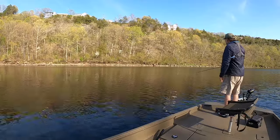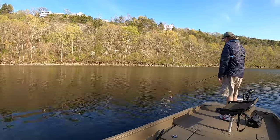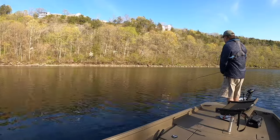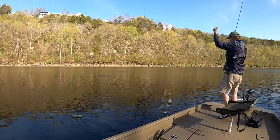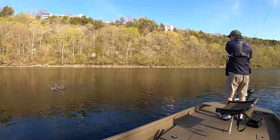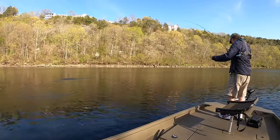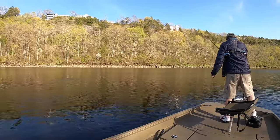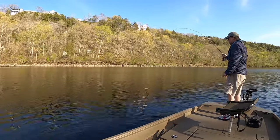Little bit of current looks like too, which is okay. I like that. And I got a fish on the first cast, and it's a nice one too. Wow. I was not ready for that.